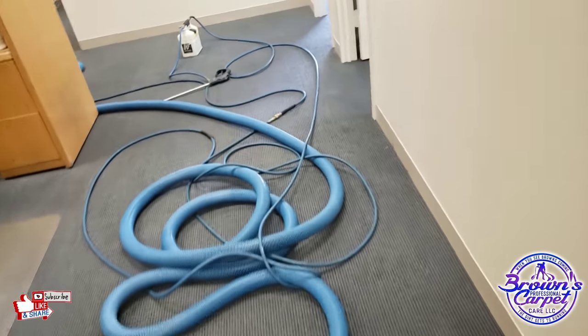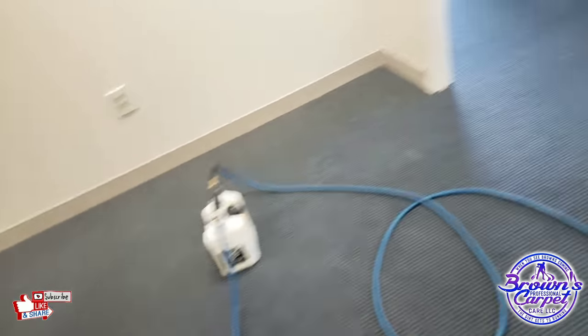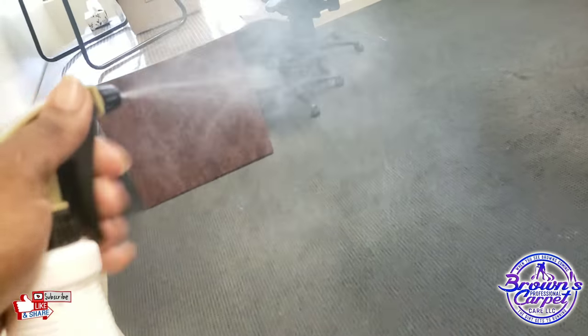It smells so good. I already used some cleaning agent, pumping it with deodorizer too.